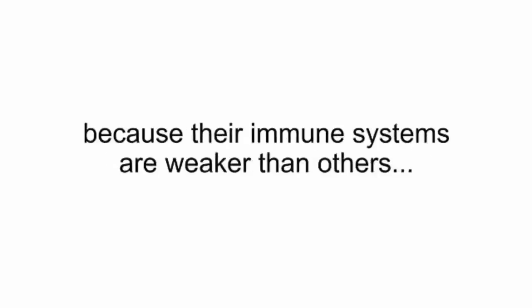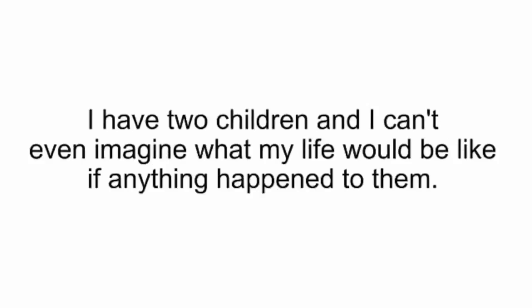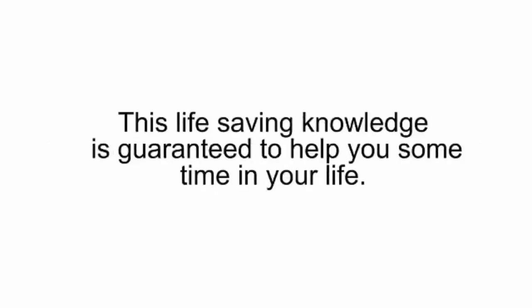Children and seniors are the most vulnerable to illnesses because their immune systems are weaker than others, and they're the first to get infected. I have 2 children, and I can't even imagine what my life would be like if anything happened to them. This life-saving knowledge is guaranteed to help you sometime in your life, no matter if things are good or bad.